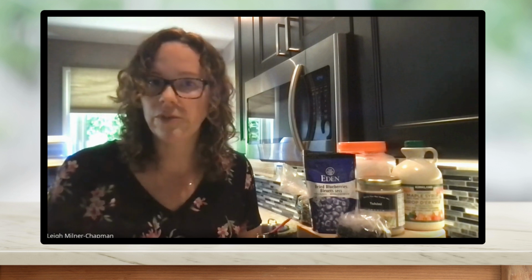So I really just like to use simple maple syrup. As long as it's real maple syrup, you can get local maple syrup. It's so high in minerals. It's got all your electrolytes in it. I mean, just a little bit is probably better than some artificial sweetener, right?